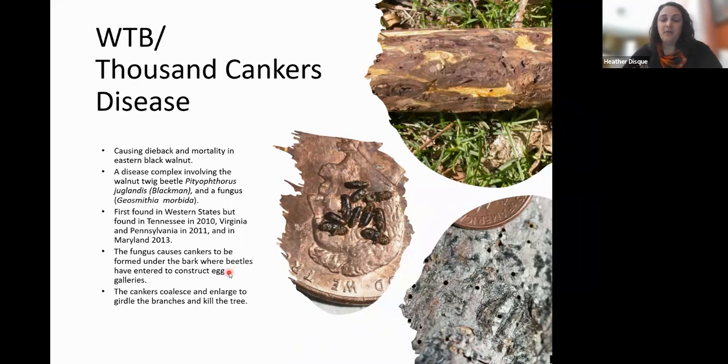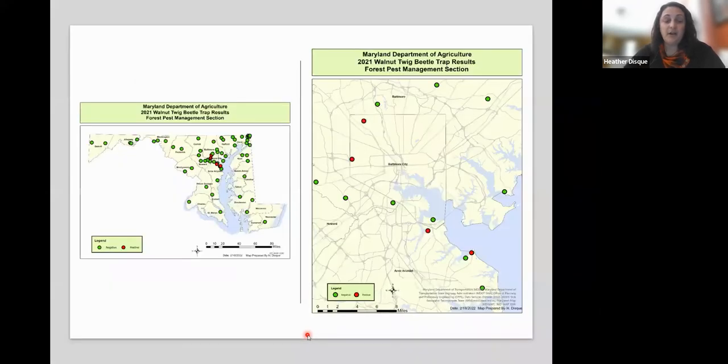So even though we have both found the beetle and been able to detect the disease in our walnuts here in Maryland, we have not been seeing any sort of dieback, and most of the trees are still very healthy. So where have we found these beetles? This is our original detection site in Cecil County. You can see we have a lot of traps up here looking to see if the beetle has moved, and it has not. In addition, like I said, these traps have not been positive for 3 years.